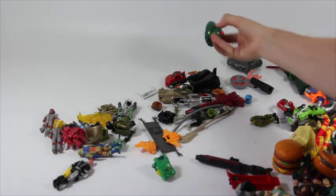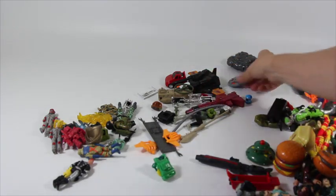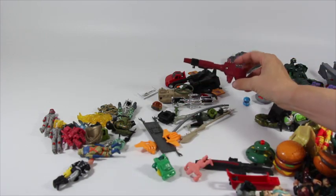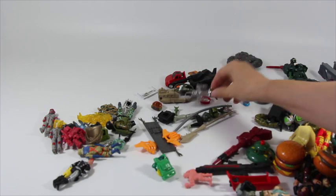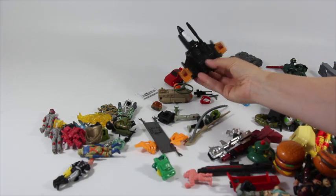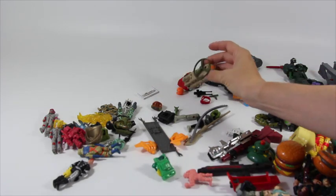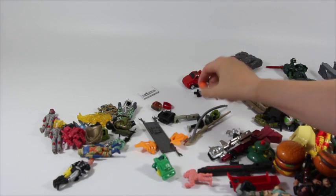Rock Lord. Got Cosmo. It's a Megatron part. Another He-Man shield. Little muscle figure. Part of Metroplex. Part of Megatron again. I think this is Hound. I forget who this is, but it's backpack of somebody. Little Transformer, little GoBot thing. This guy, that's a Lego helmet.